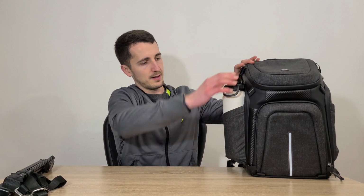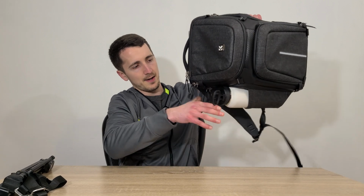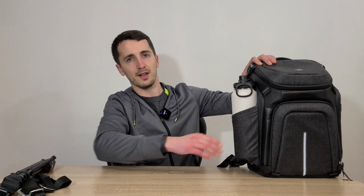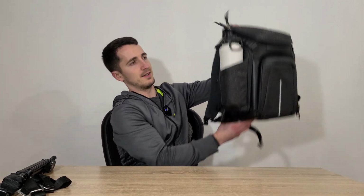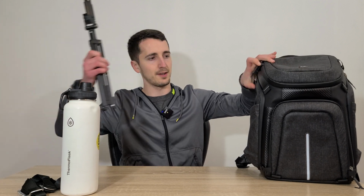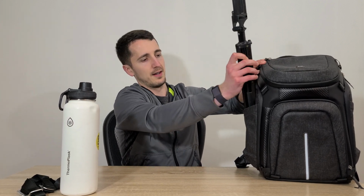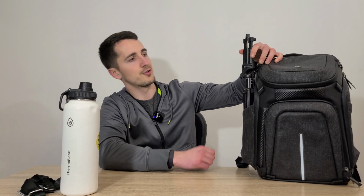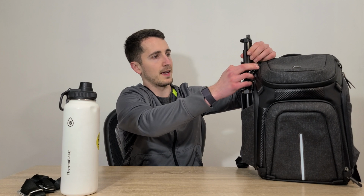And it's snug. This is a full bottle, so I don't want to shake it too hard. It might fall out, but you can see it's still in there pretty well. I feel like you can run with this bag if you want to, and your bottle is not going to come out of there, which is nice. You can also, if you're a photographer, put your tripod there.